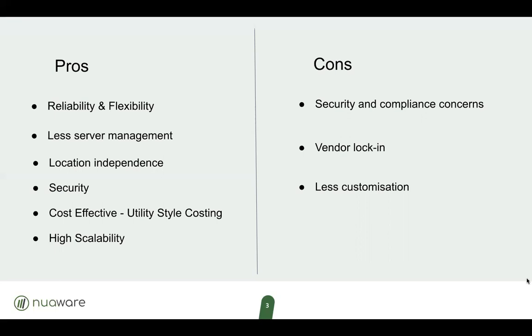It's made available on demand. So it's highly scalable. You can scale up and down according to your requirements. You can scale the resources up and down to grow and shrink the capacity instantly, and you can do that as and when your business needs change.